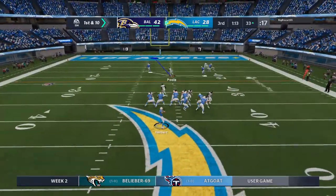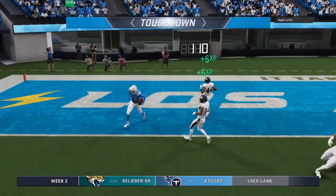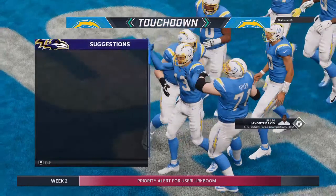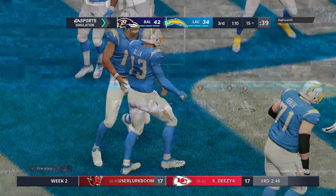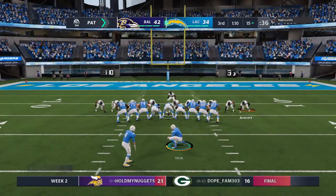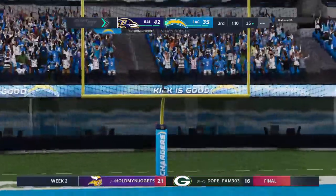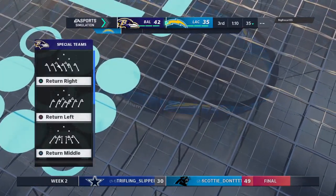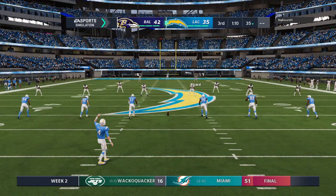They'll fake the handoff. Now Herbert. He's going to look for Allen now, the deep ball. And he's in for a Charger touchdown. Keenan Allen, touchdown now on the year. And the Chargers have made this a one-score game. And that'll cut the lead down now to a touchdown. Makes the score Ravens 42, Chargers 35.